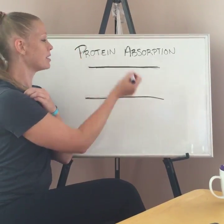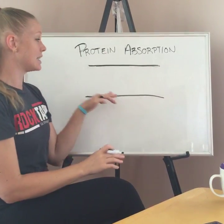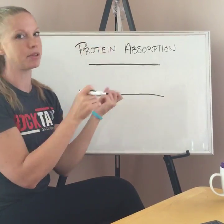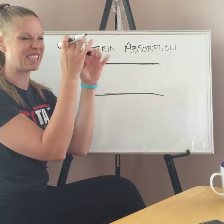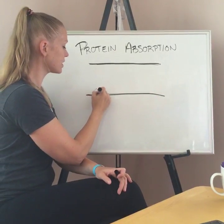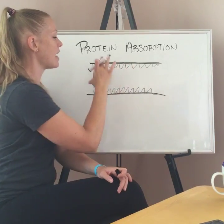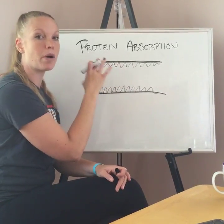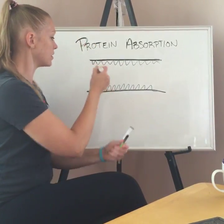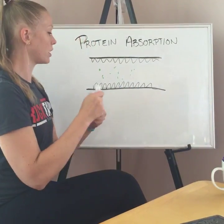Okay, so protein absorption. This is an example, just a diagram of your intestines. And it's like a tube, so picture a garden hose. And yeah, it's all crumbled and jumbled up and there's a lot of cells and enzymes and lots of stuff in there. But essentially, it's a tube. Now there are cells along the tube on the inside that help your body absorb all the nutrients. So if you've got all these nutrients floating through here, and then this is the rest of your system here.